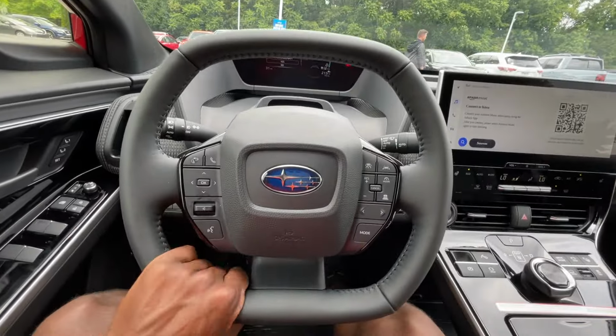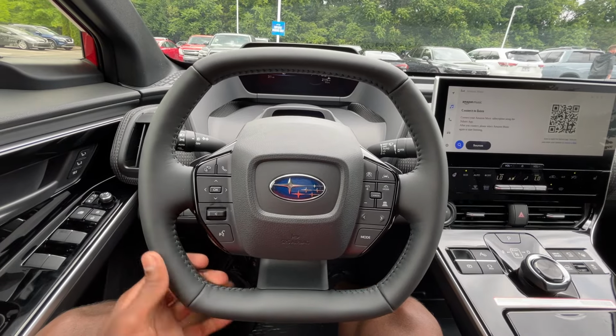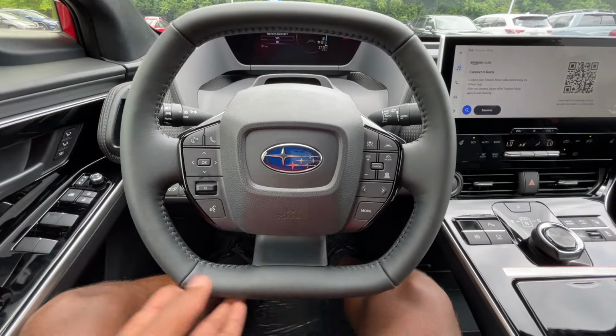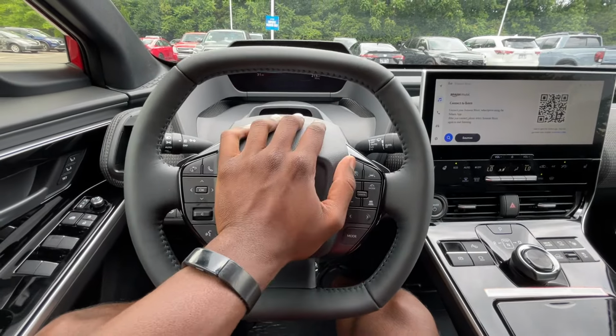So I don't know if this is Star Tex or if this is actual leather, but whatever it is, it feels very nice on the steering wheel here. And a very interesting design, having the flat bottom here, and then you have the flat top there.